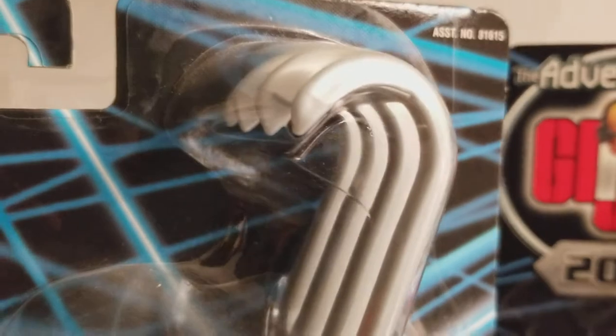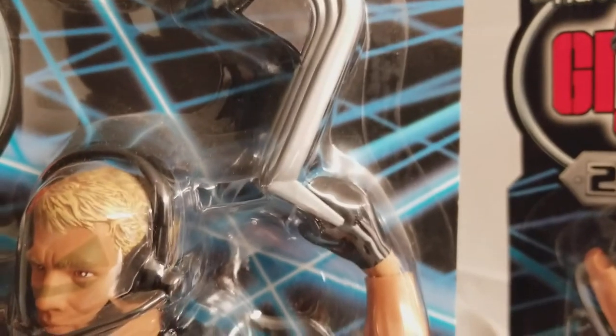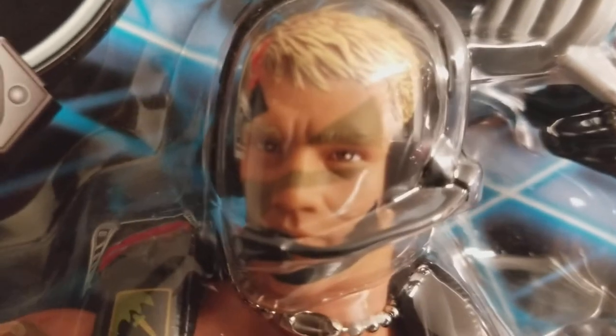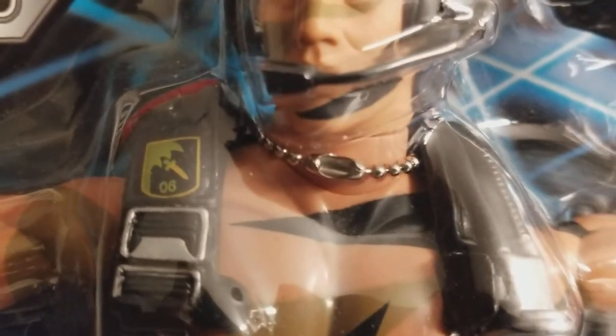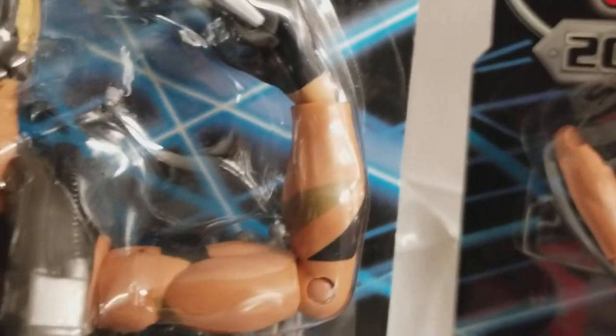And then he has this gigantic claw that he grips. Kind of a Wolverine-esque type weapon there. He's got his beautiful paint job on his face there. I love that head sculpt. He's got the mic comm headset on. Look at his battle vest here, dog tags, and he's got the same paint scheme on his body, arms, torso. And it matches the camouflage pants that he has on.